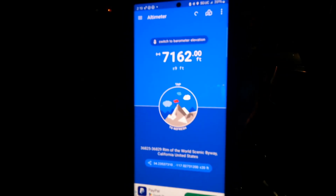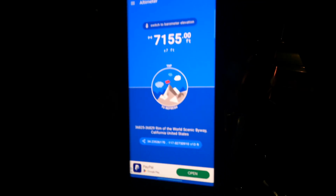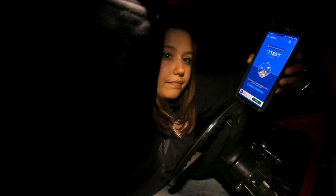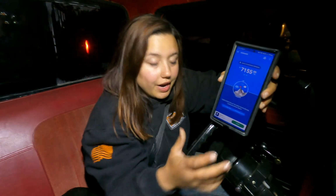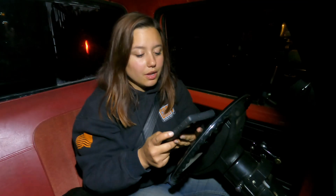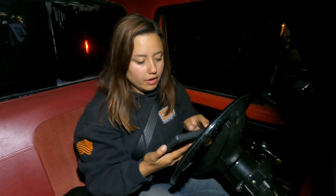Okay, so we're at 7,100, which is Lakeview Point. This seems to be the highest elevation that we've gotten so far today. With 7,100 feet, the car is doing great. I'll get you some RPMs right now, and we're gonna start dropping into Big Bear. I think this is the highest elevation we'll reach on this trip, which I thought Big Bear was a lot higher for some reason, but I guess that's just, I don't know.